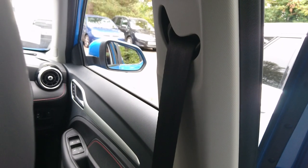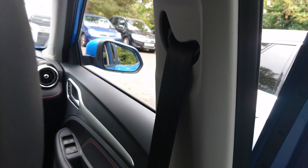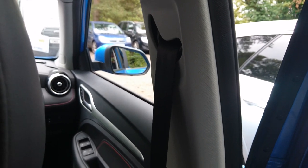One thing you don't get, bizarrely, is any kind of seatbelt height adjuster. So I think the same as in an MG3. I'm not personally finding it to be a problem, but again, it's just something to bear in mind.